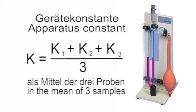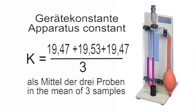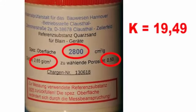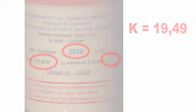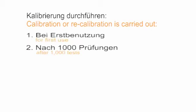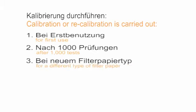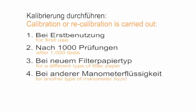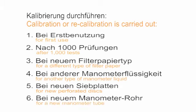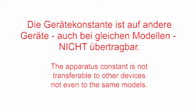The mean value was established from the apparatus constants of the 3 samples. This is the apparatus constant required later for the appropriate reference substance. Calibration or recalibration is carried out for first use, after 1,000 tests, for a different type of filter paper, for another type of manometer liquid, for new perforated discs, for a new manometer tube, and in case of systematic deviations of the secondary reference cement. The apparatus constant is not transferable to other devices, not even to the same models.